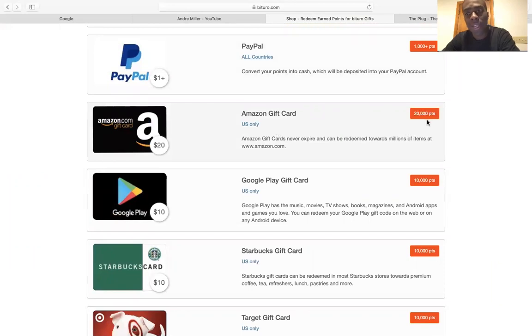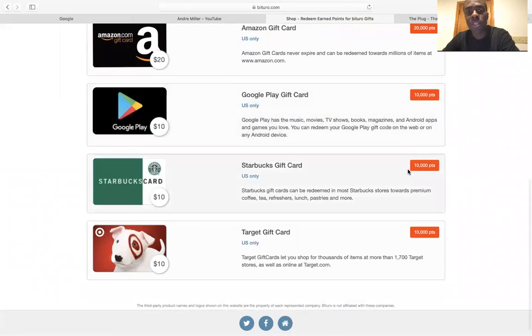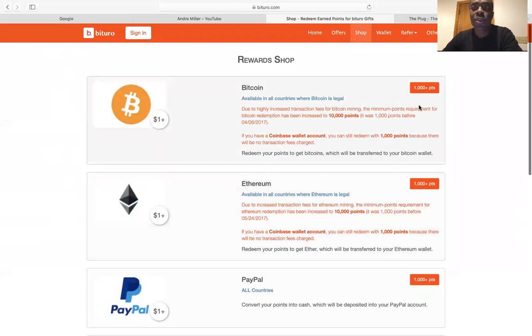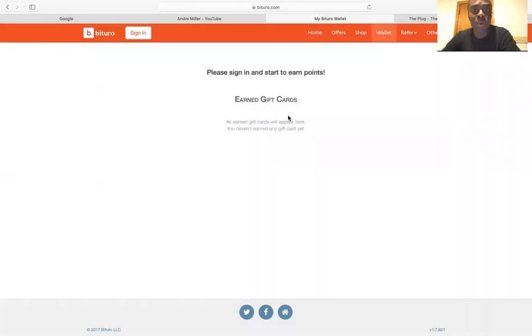Amazon gift card, you got to have 20,000. Google, 10,000. Starbucks, 10,000. Target, you got to have 10,000. So it is good. You can check out your wallet. If you click on the wallet here, you can see how much points you've earned.